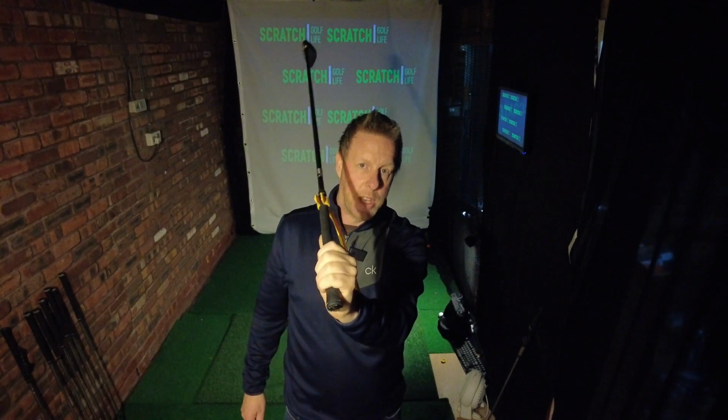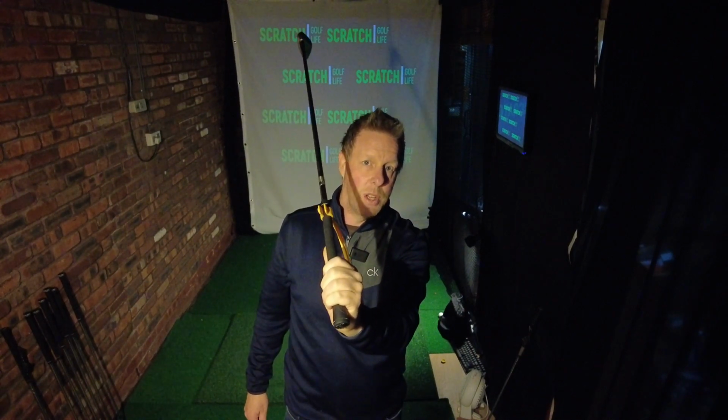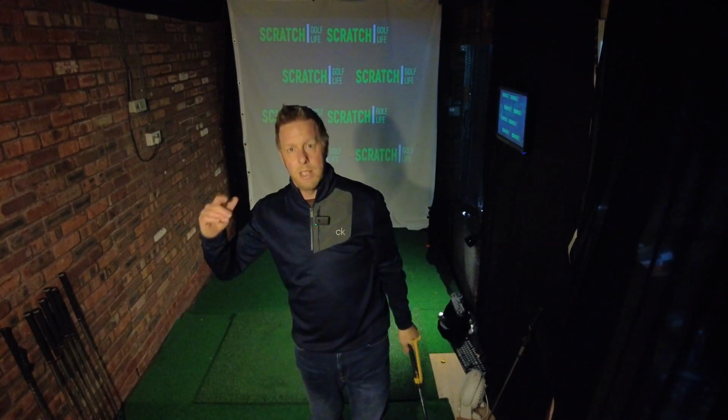This makes sure that you groove the correct action on your backswing, because if you're not getting to the top of your backswing in the right position, then you're playing catch up on your downswing, and the chances of hitting a good shot are very, very, very remote indeed.